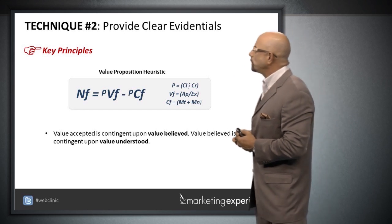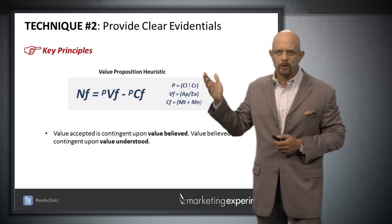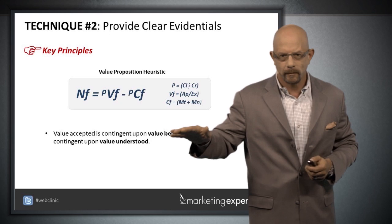It's built around this notion that you see here. Value accepted is contingent on value believed. In other words, if you tell me that you have value, but I don't believe you, then it's not accepted and it's non-existent for me.